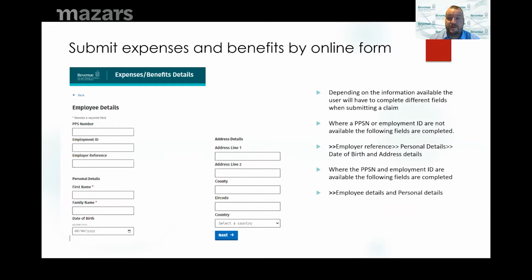An employer reference is provided where you don't have a PPS number or the employment ID. This is a similar approach to what we use for payroll. If you don't have the information, you use an employer reference that you then keep the same until the employee's PPS number has been identified. Once you have that, on the submission that you make with the PPS number on it, you include that employer reference, and that will link back to the previously submitted details as long as that employer reference remains the same. Then you don't need to include that after that point once the PPS number is available. The details that you need, first name, family name, and then the address and date of birth, are particularly important when the employer reference is being used in place of a PPS number.